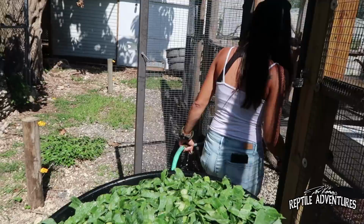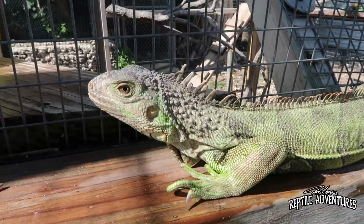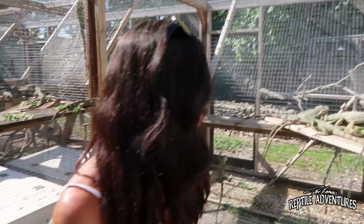I think the thing that I love most about iguanas is they're like little scaly green puppies. All right, we've got one more cage to do here. Let's grab this and we shall move on to this cage. Believe it or not, iguanas are popular amongst people as far as wanting to own them, but they're actually not that easy to own.